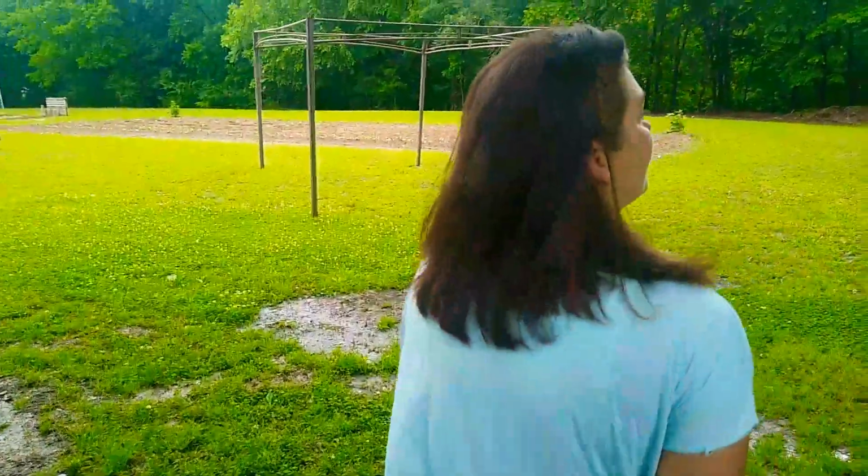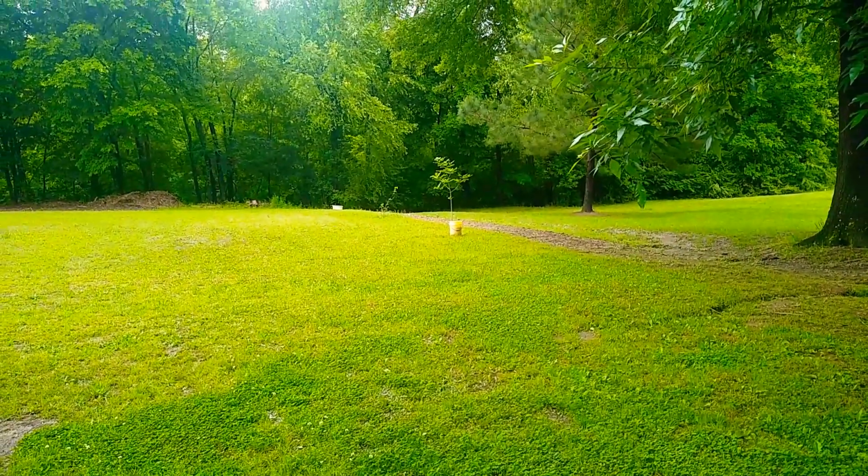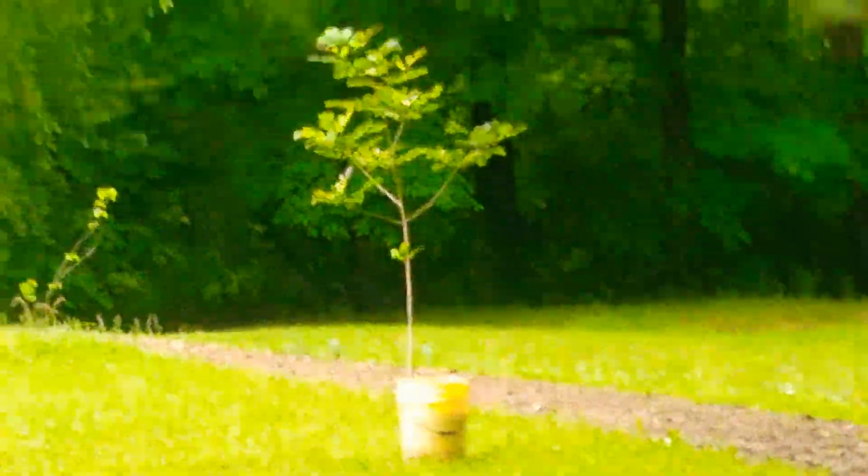Okay, you can see that we've got some trees down there growing. One that needs to be put in the dirt. It's an ash. We leave them in the buckets because we're indecisive on where to put them.